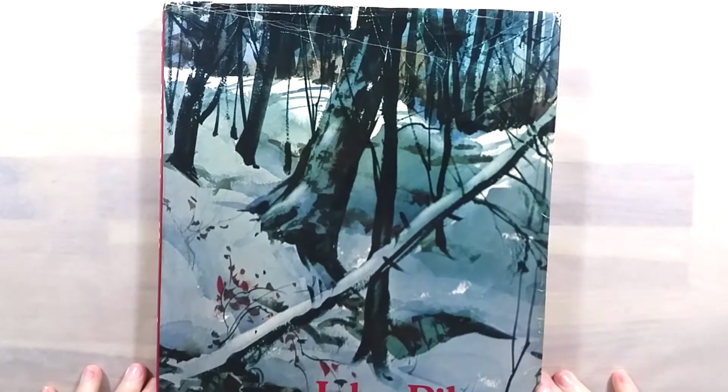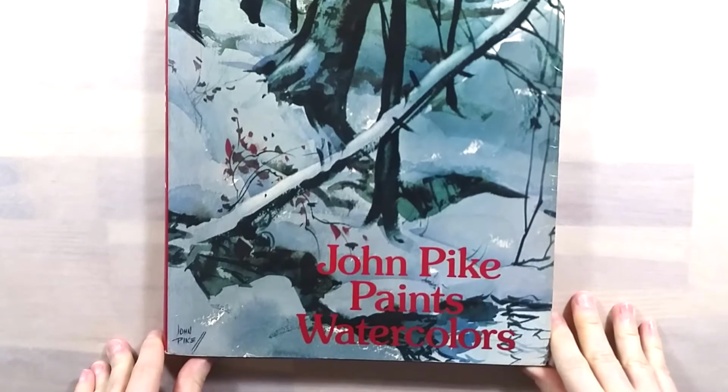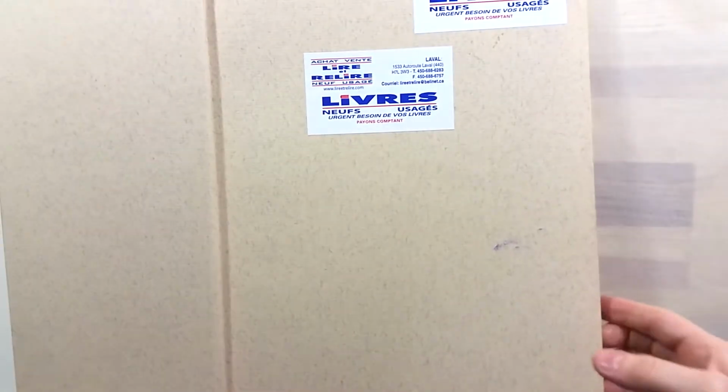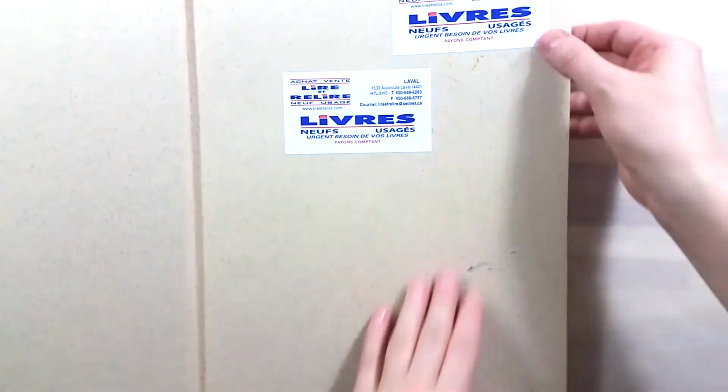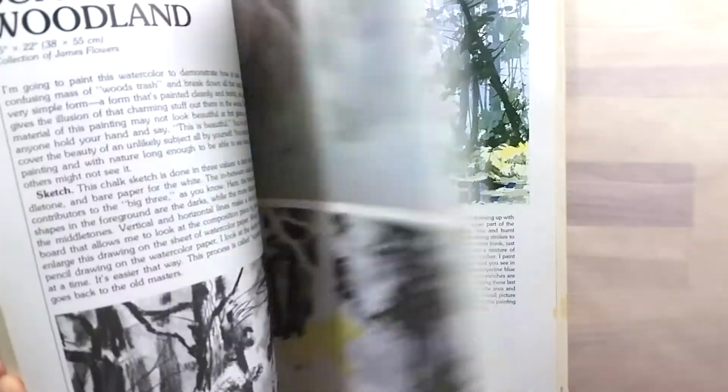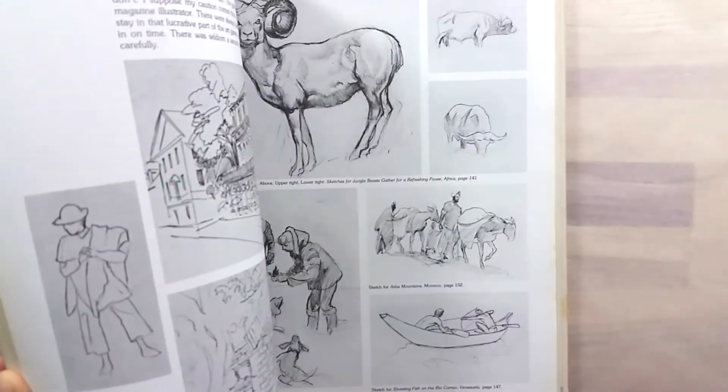Now, this book will feel like déjà vu, as its title is almost the same as the book I've just shown you. This one is John Pike Paints Watercolors. This name I had heard before, so when I saw the book, I was very interested to bring it home. Again, beautiful and inspiring art.